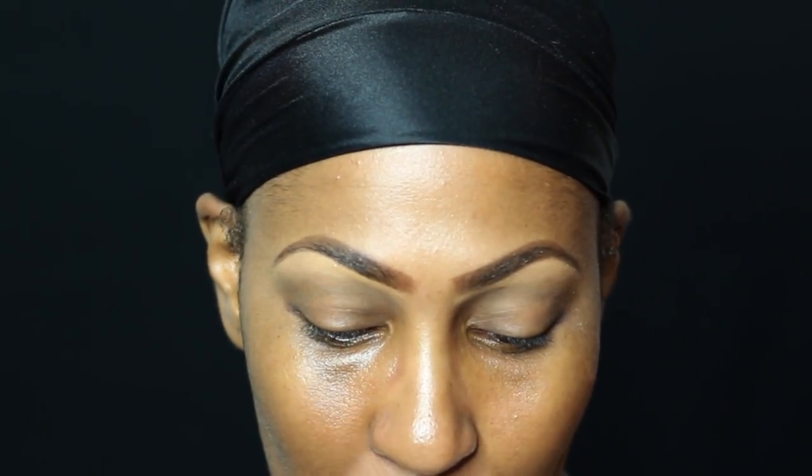So the next thing I've been using is the It Bye Bye Under Eye Concealer. Now this is a little on the neutral side. This is in the shade Deep. And I like it though, because it's really thick. And even though it's neutral, I feel like I can blend it out. It may look a little ashy, but once I put my foundation on, I'm fine.